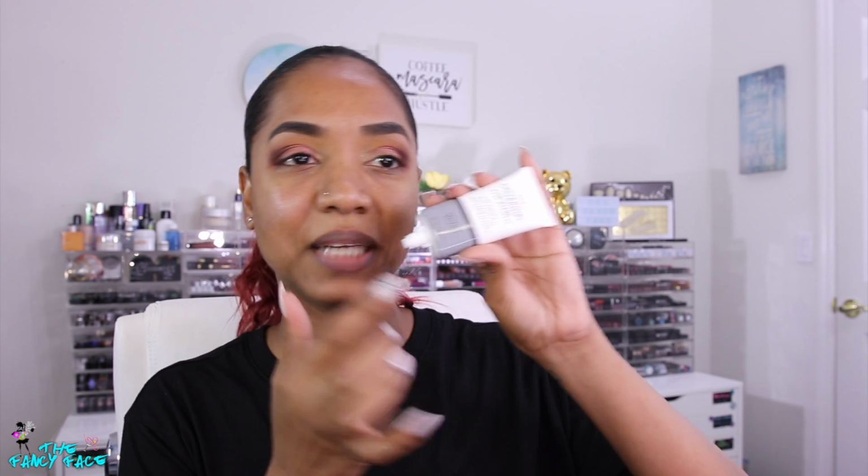Oh, it doesn't come out gray. I thought it was gonna come out gray because of the color on it, but that's just on the packaging. So this is kind of a cream primer. I'm gonna apply that on my cheek area and around my nose. Put a little bit on my forehead and a little bit on my chin here.